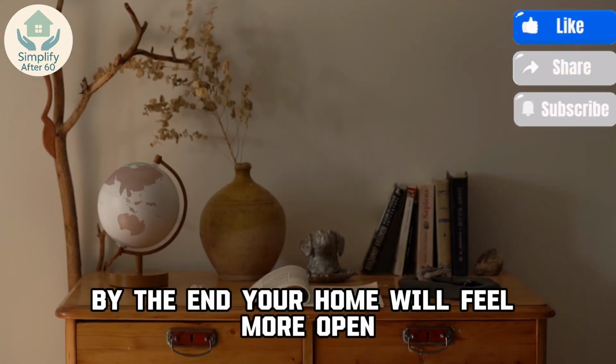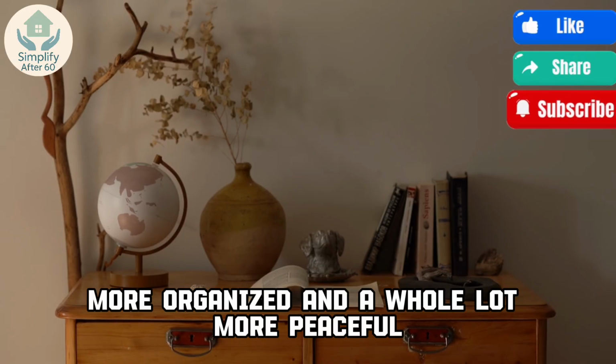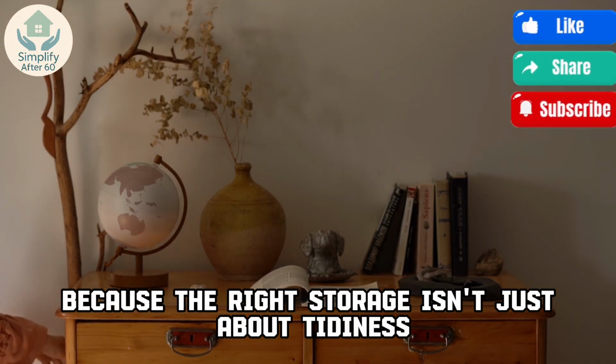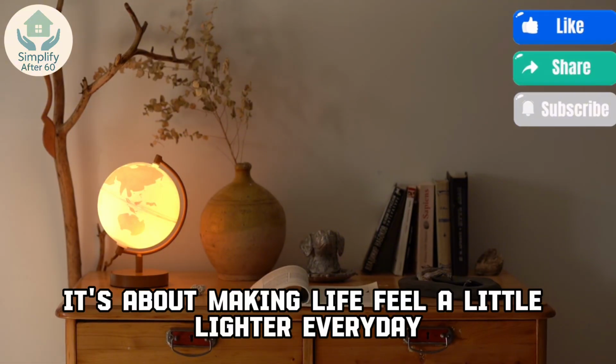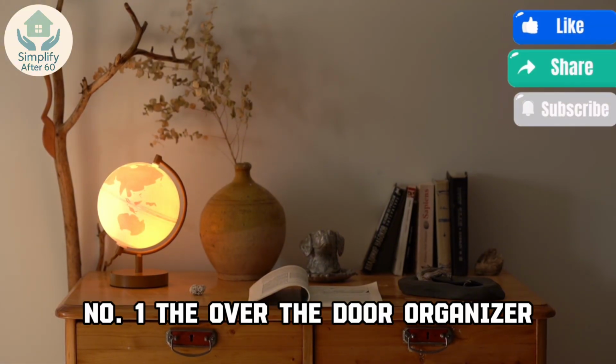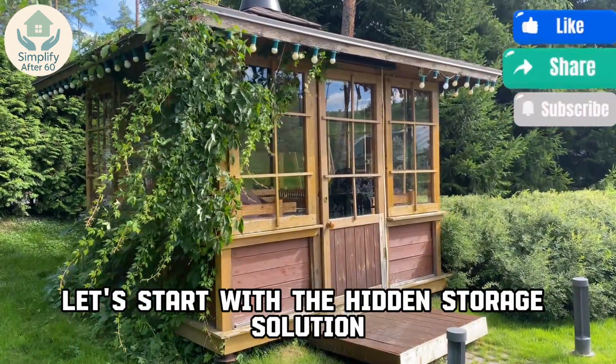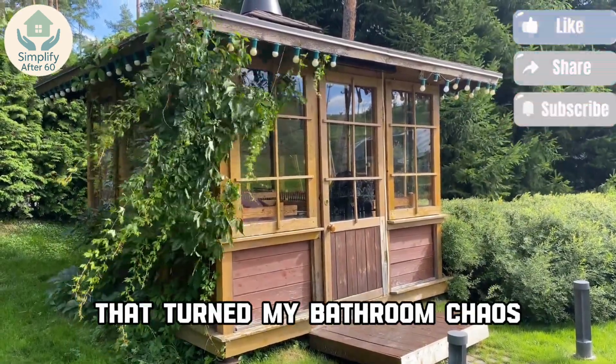By the end, your home will feel more open, more organized, and a whole lot more peaceful, because the right storage isn't just about tidiness. It's about making life feel a little lighter every day. Number 1. The over-the-door organizer. Let's start with the hidden storage solution that turned my bathroom chaos into calm.